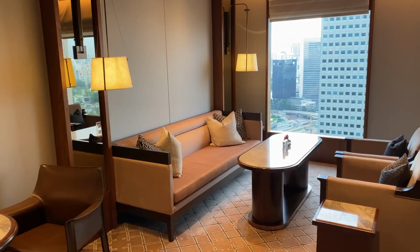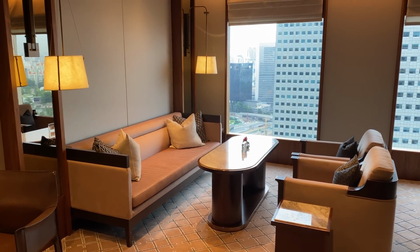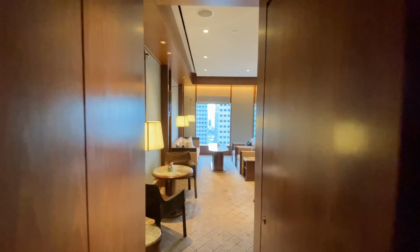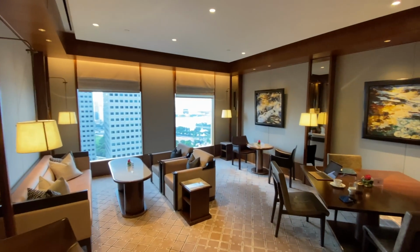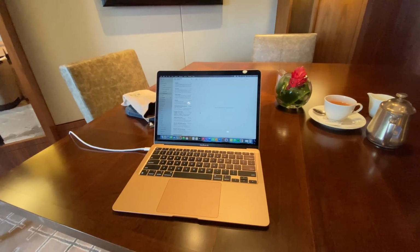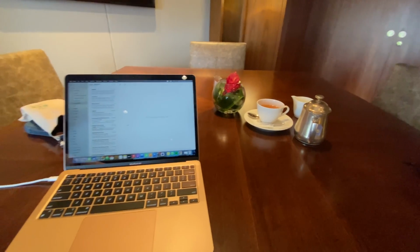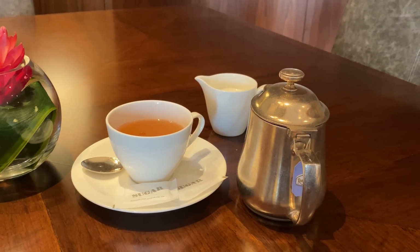So that was the main dining area for the executive lounge. Here are some separate rooms with cozier sofas and chairs. One morning I actually had a meeting to do on Zoom and I had the whole room to myself, which was really cool. It's almost like I own this place. And during the meeting, the lounge attendant came in to help me get a new pot of breakfast tea, which was very nice of her to do so. It shows how attentive they were.